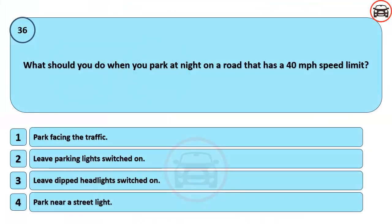What should you do when you park at night on a road that has a 40 miles per hour speed limit? 1. Park facing the traffic. 2. Leave parking lights switched on. 3. Leave dipped headlights switched on. 4. Park near a street light.